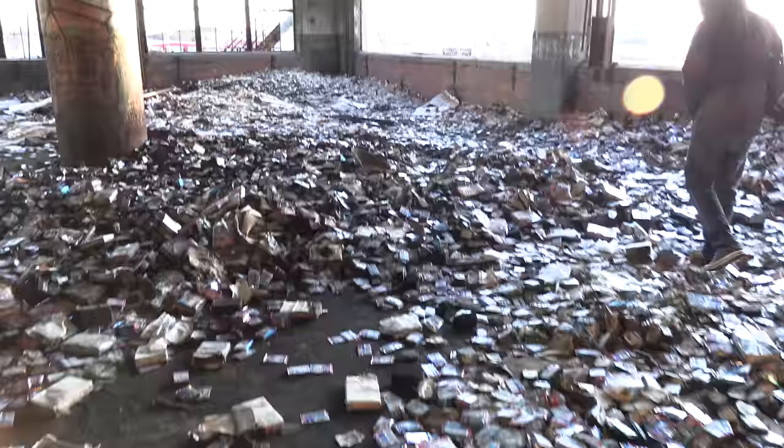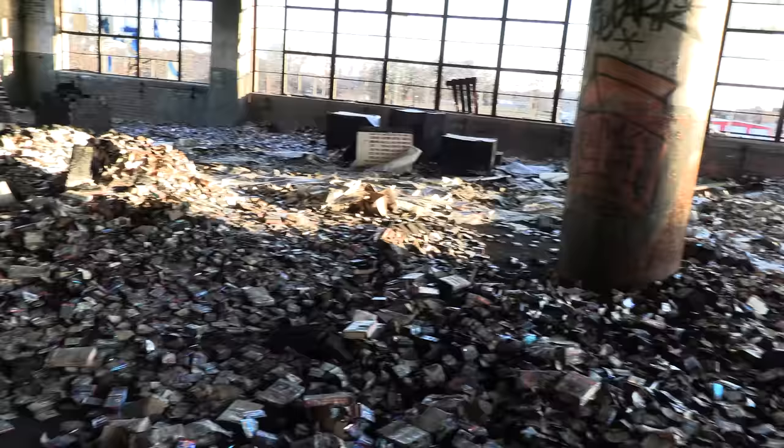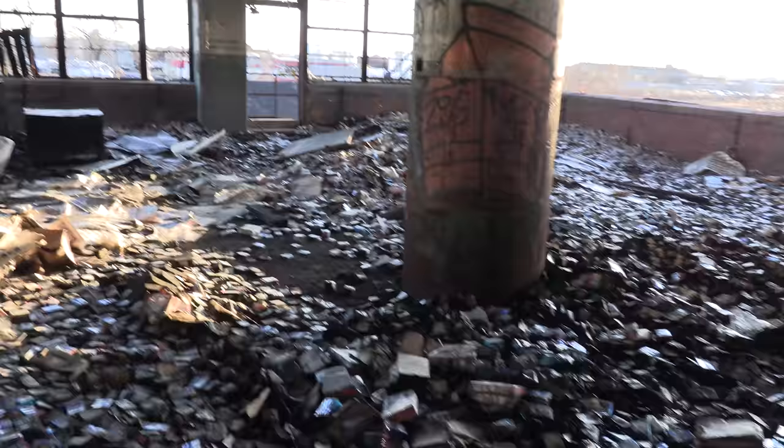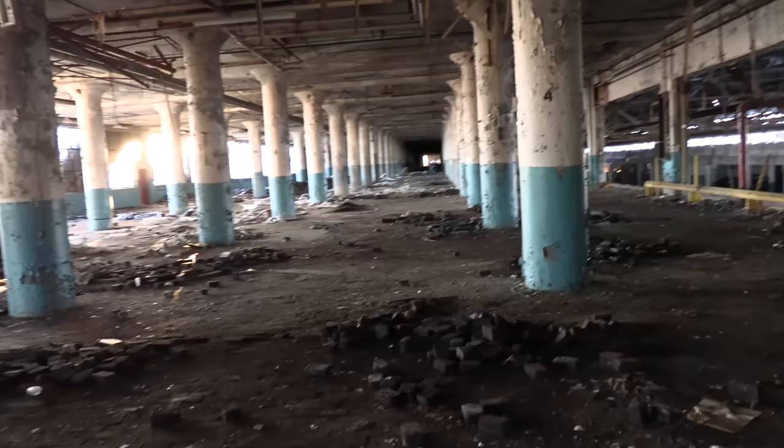Yeah, there are a lot of cards here. Oh my god, dude, in mountains. Jeez. This is all cards. That's amazing. That's incredible. Definitely not something you see every day. What? I said definitely not something you see every day. Amazing. It's incredible. Such a beautiful factory.